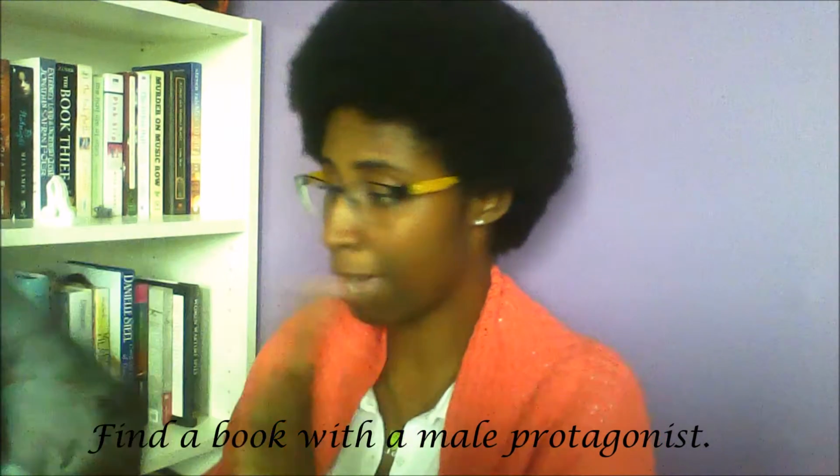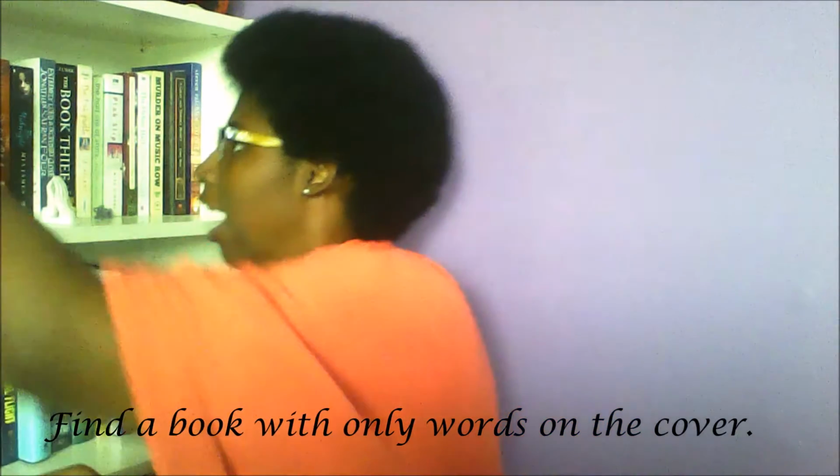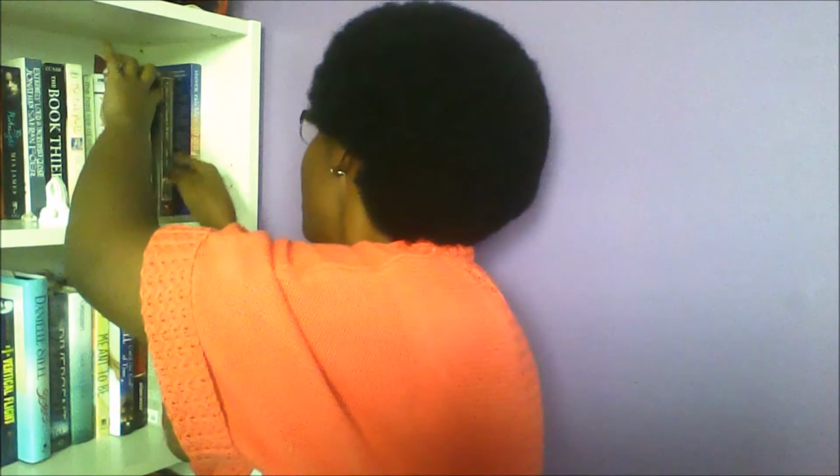First one is, find a book with a male protagonist. I think I've already thought of this one. Tempest by Julie Frost. I hope you can see that. Next is, book with only words on it. Does that count? I don't know. I don't think I can find it. Stuff on my shelves, guys. Pass. And I'm gonna flip the list over so I don't see it before it goes.